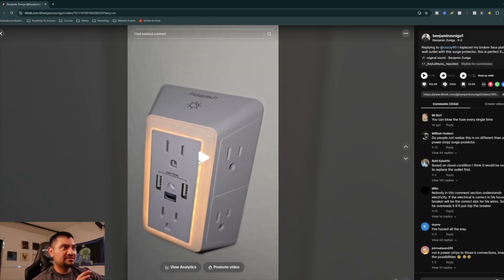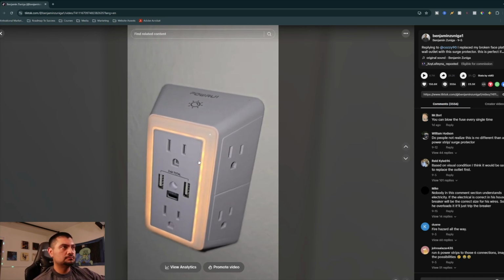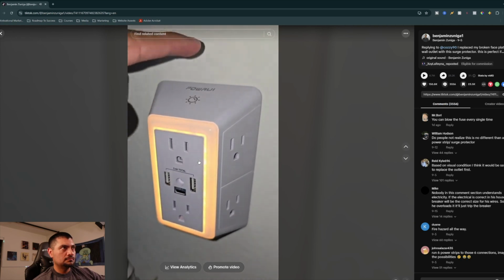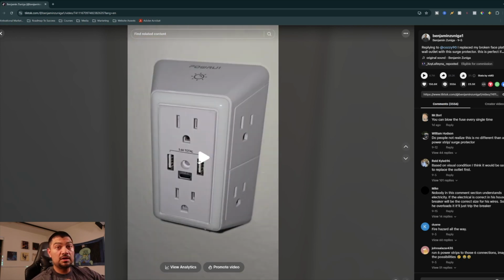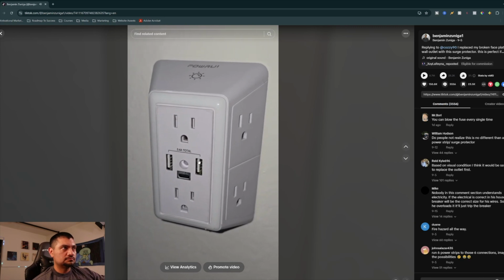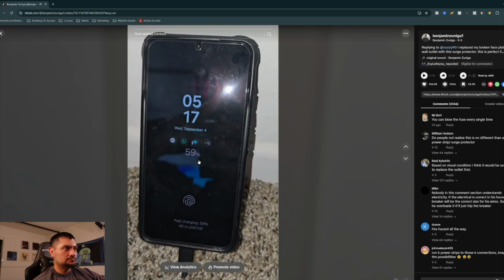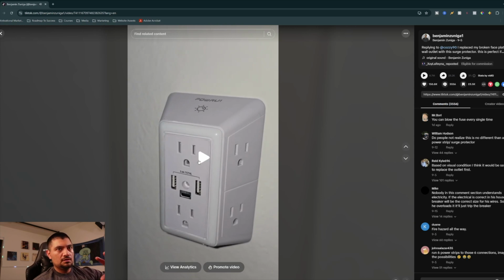So right there, I'm just explaining how to install the wall outlet. It's just as simple as plugging it into your regular wall outlet. Boom, the light's on and it has power. Did I also mention it has a built-in night light? So right there, I'm just talking about another feature that this product can do. So you can pretty much plug this directly into your outlet, start plugging things in, and call it a day. And I'm just showing that the product actually works.